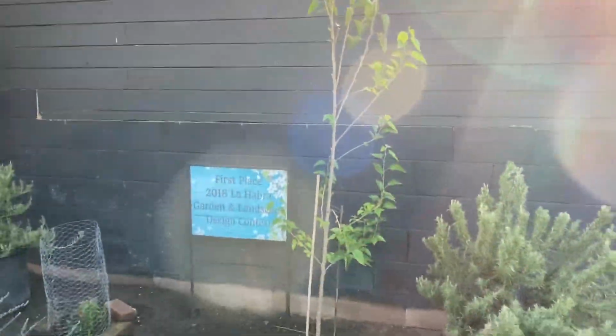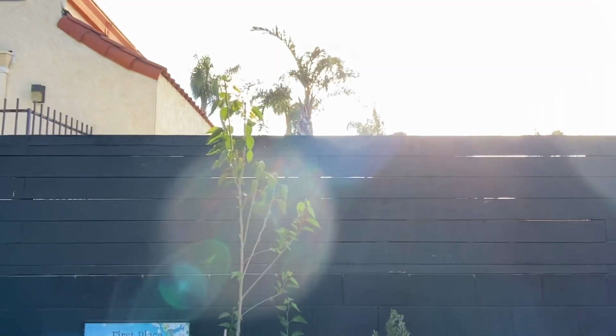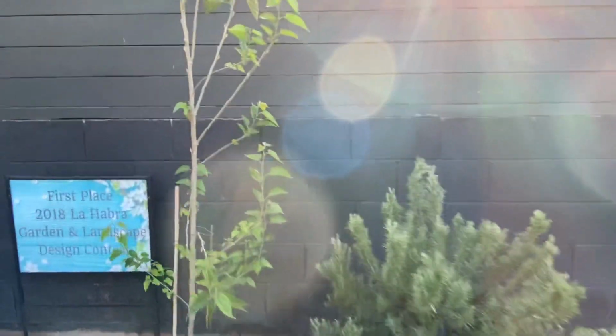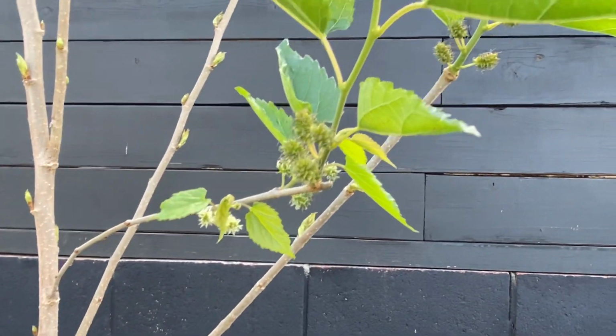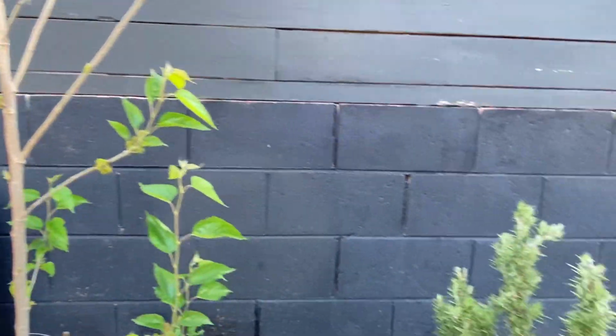My mulberry tree, bush, whatever you want to call it. I had to chop it down by at least 2 feet because the wind was too much and was blowing it over. But as you can see, Tom Hansen, you're right. Look at all those mulberries forming. Yay. If they drop, the birds will eat them. And if not, I pick them, then I eat them.